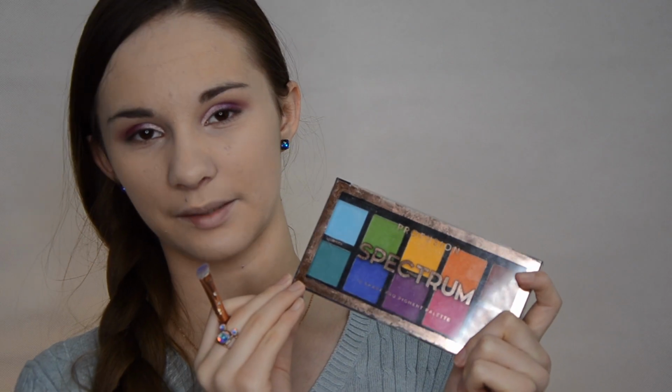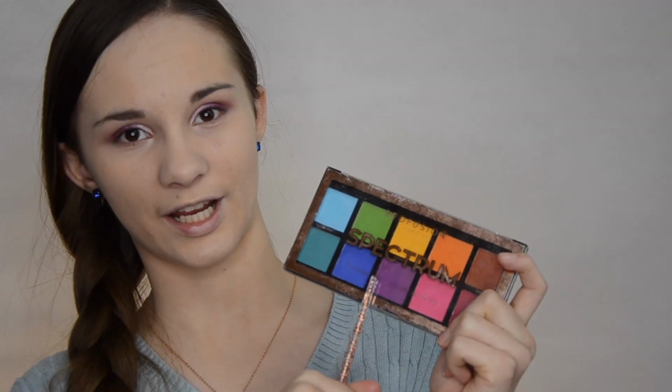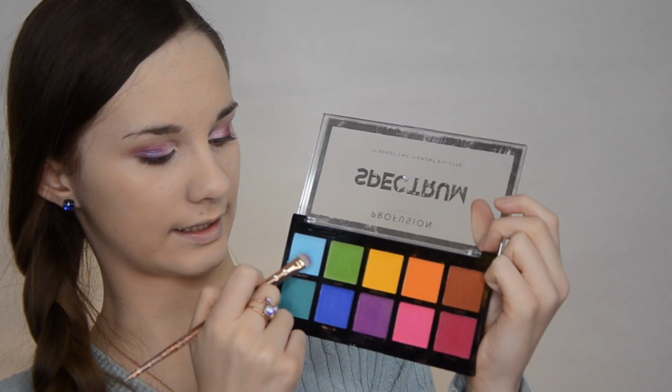So now I am using my Profusion Spectrum eyeshadow palette. And the first color I'm using for the inner half of my lower lash line is Bermuda, and it's the light blue.